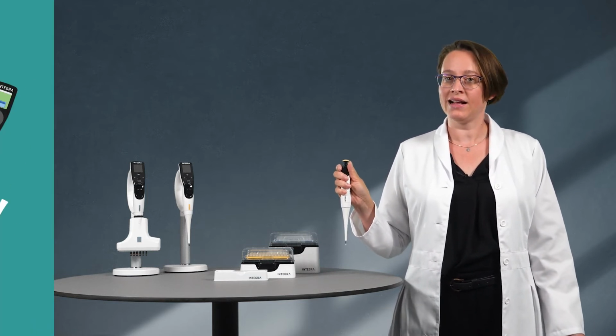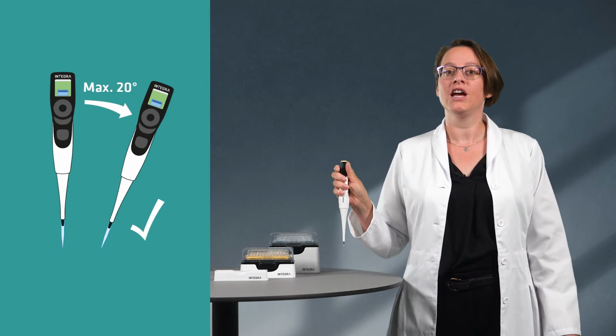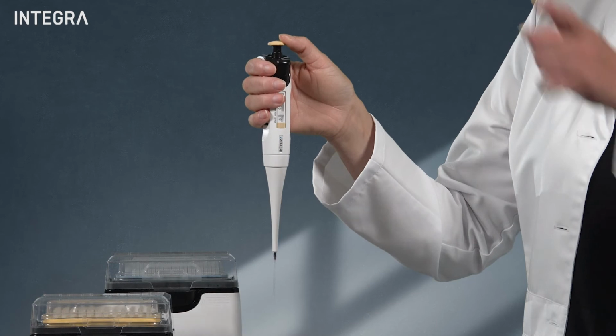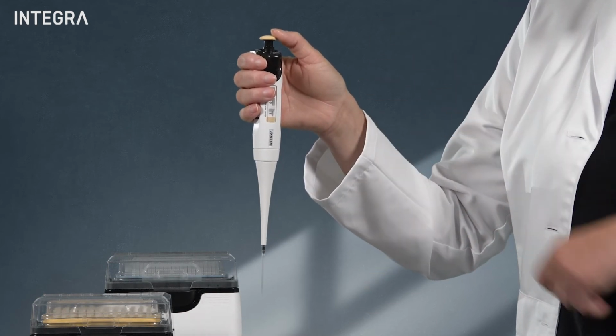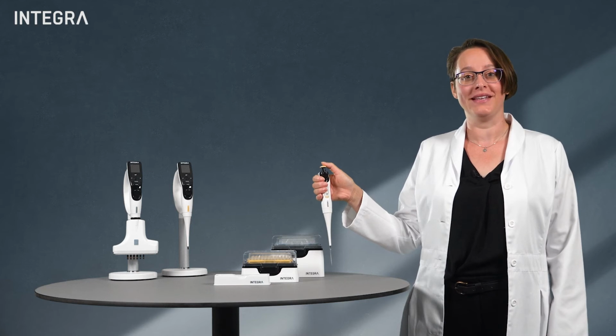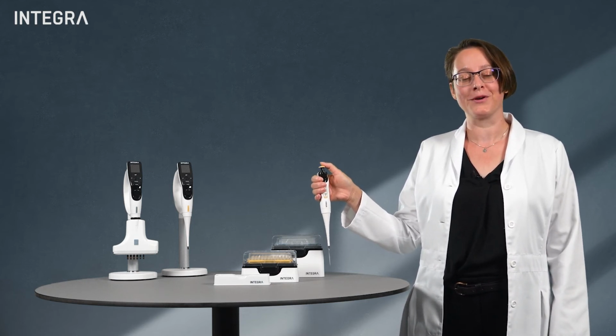Ideally, the angle at which the pipette is held should not be lower than 20 degrees. If you're pipetting very low volumes, for example 30 microliters or less, the straighter the pipette is, the better. While it does not always seem to be the most comfortable way to pipette, keeping it as straight as possible can incrementally improve results.